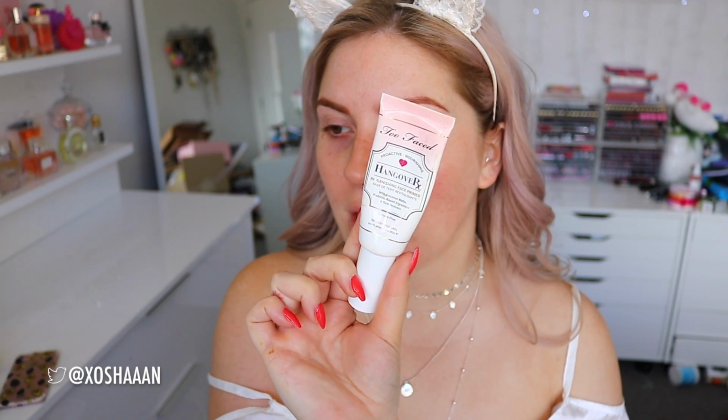I'm going to prime half my face like always, just so I can see if there's any difference with the application, longevity, the look, etc. Okay, so on half of my face, I'm going to use my Hangover Primer by Too Faced. Let's do this side. Oh, I love this. I haven't actually used this in a few weeks. It's one of my favorites.